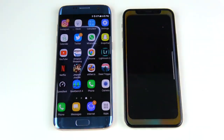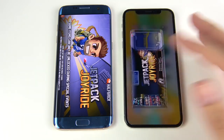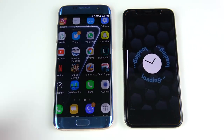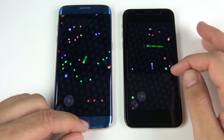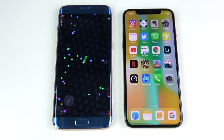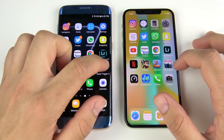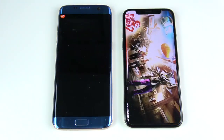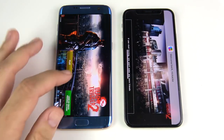Let's go into Jetpack Joyride. Here's where the iPhone 10 should take a significant lead. And it does. We're way ahead there in the games over the S7 Edge. Let's go into slither.io, and you can see we're ready to play here for the iPhone 10 and now for the S7 Edge. But you're seeing right here that this old Samsung is keeping up. So when you say an older Samsung doesn't go the distance, the S7 Edge is proving that it can go the distance. And what I mean by that is long term. Dead Trigger 2, and you can see Dead Trigger 2 opens first on the right. iPhone 10. iPhone usually always wins in gaming.